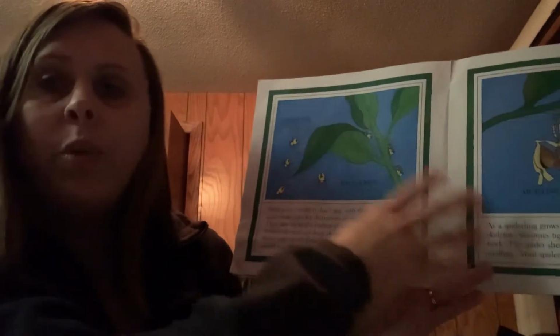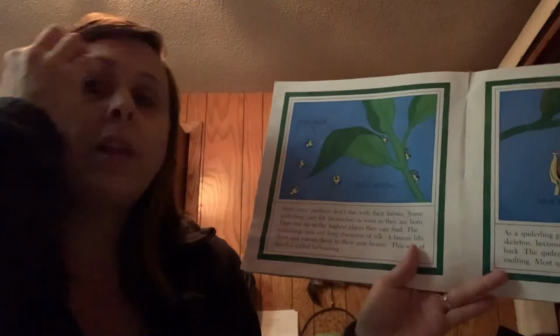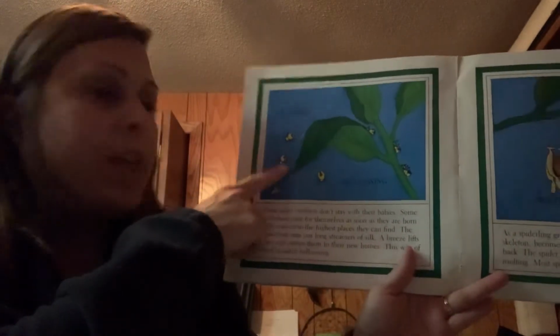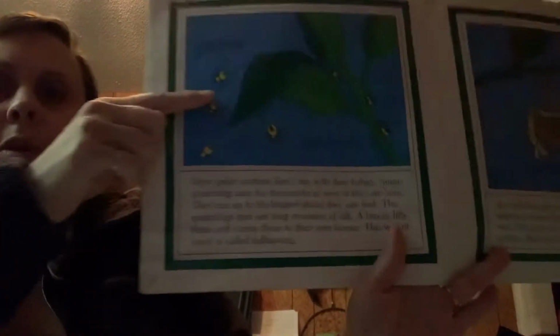Now, if you guys ever watched Charlotte's Web, when Charlotte had her babies, when Charlotte had already died, her babies left and 3 stayed. Now that's what these spiders are doing, ballooning. There's the streamer.